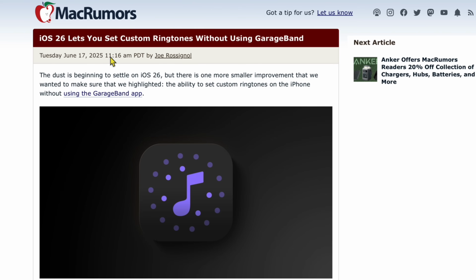MacRumors: iOS 26 lets you set custom ringtones without using GarageBand. The dust is beginning to settle in iOS 26, but there is one smaller improvement that we wanted to make sure was highlighted: the ability to set a custom ringtone on the iPhone without using the GarageBand app.